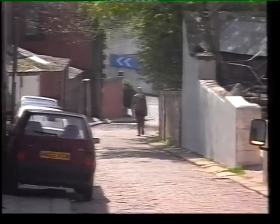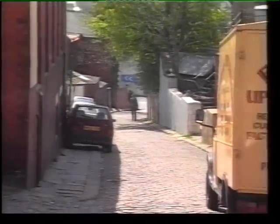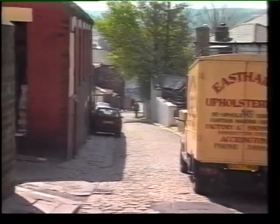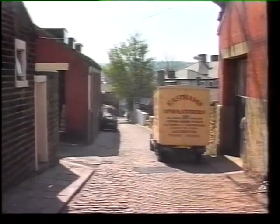This is Greengates that I'm walking up. It's cobbled, and on my left is steep. But at one time it used to be a dirt road. This leads up to Ramsbottom Street.